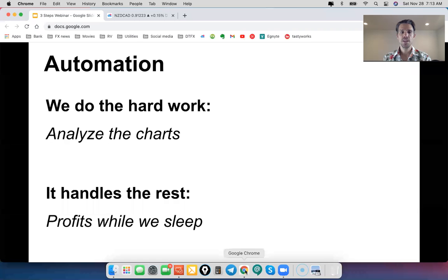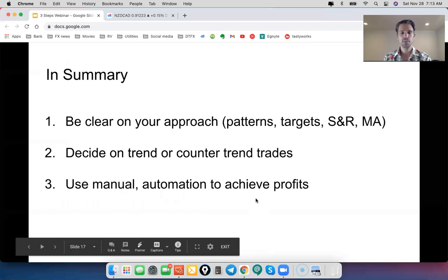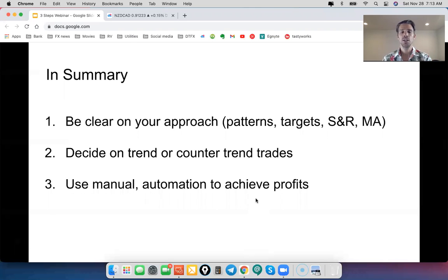So this is how the approach needs to be, right? We need to be very clear on how to put together patterns, targets, support and resistance, moving averages. We need to decide, are we trading with the trend or against the trend? Big, very, very important question. And then we go down to our final approach of, is this a manual trade or an automated trade, right? This is more of a short-term situation.